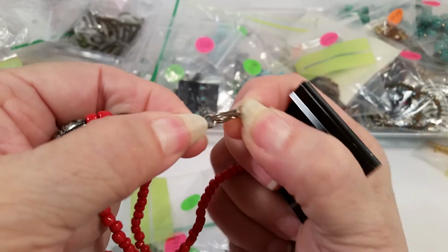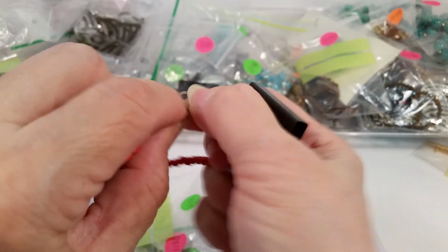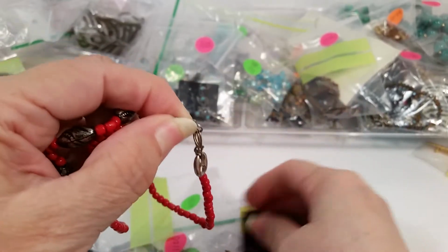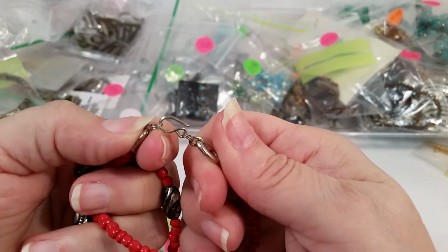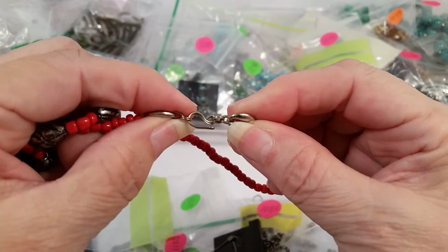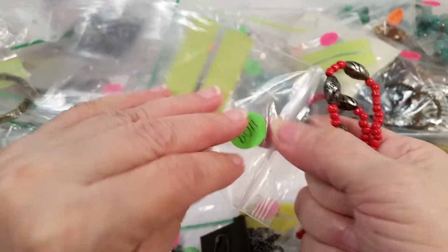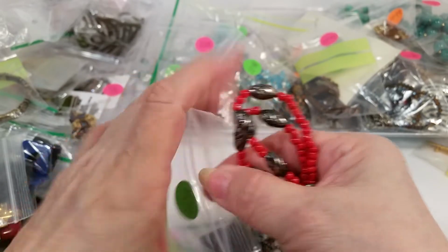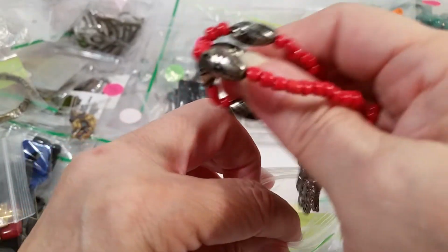Okay, people, it's education time. What kind of claw do we call this, or what kind of closure? Is that just called a hook and eye type closure? Let me know. As you know, I'm still learning all of this stuff, so any help given is always appreciated.